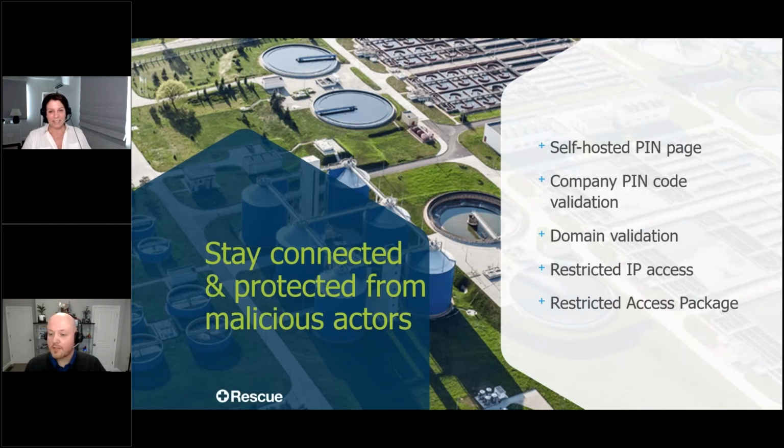And when I think about security, it really takes many forms. There's protection for your end users and your agents. There's the trust element, and then there's the data privacy and encryption element. And some of the features that Rescue has that can really protect both your agents and your customers, I'm going to outline here. So first of all, a self-hosted PIN page. This also feeds into the element of trust. You want your customers to be able to reach your support staff on a site that's familiar to them. And Rescue gives you that flexibility.